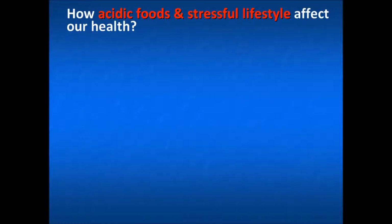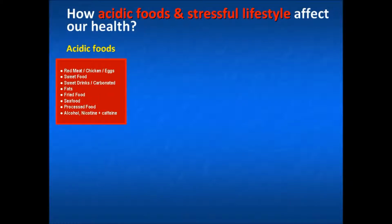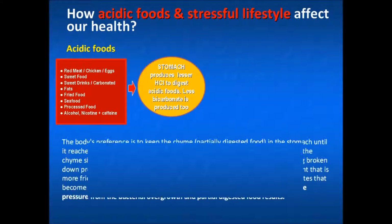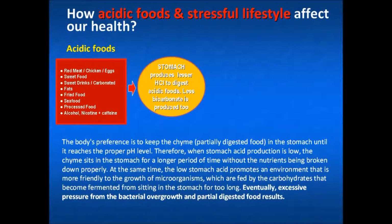How acidic foods and a stressful lifestyle affect our health. When we eat low pH acidic food, the stomach produces less hydrochloric acid for digestion because the stomach pH is not raised significantly. Less bicarbonate is produced too. The body's preference is to keep the chyme in the stomach until it reaches the proper pH level. Therefore, when stomach acid production is low, the chyme sits in the stomach for a longer period of time without the nutrients being broken down properly.